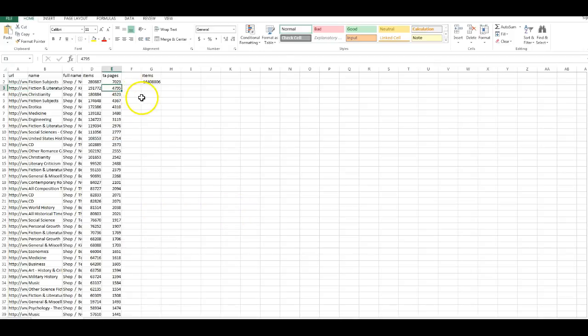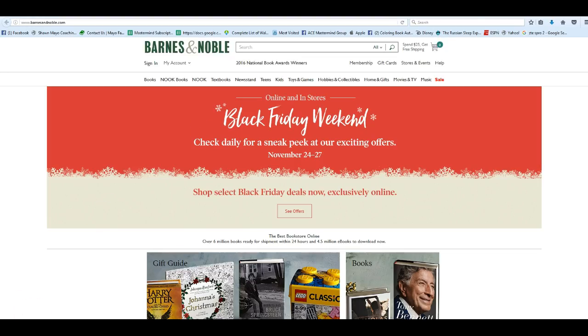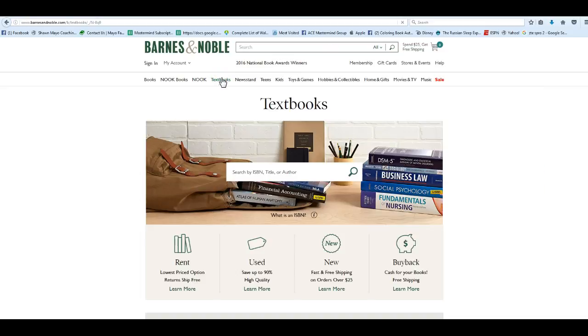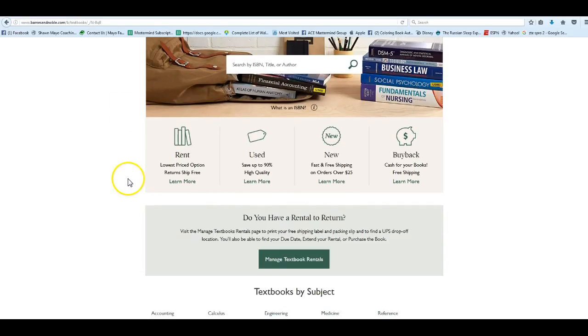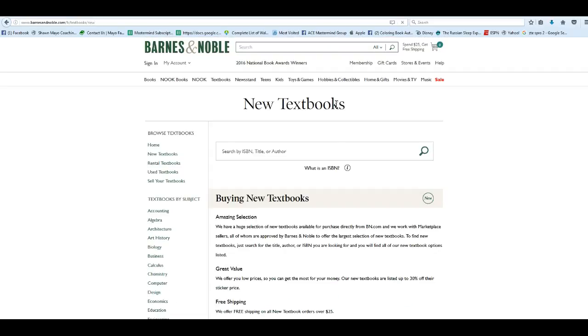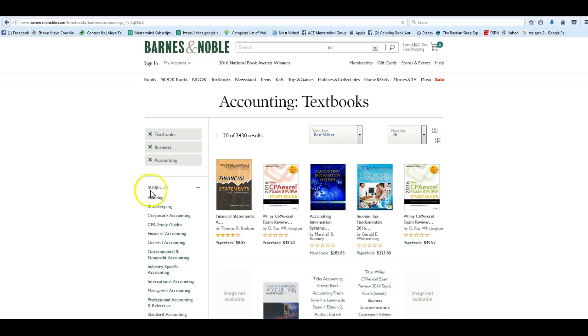So what we're looking at is one that's 4,795 pages long, but Tactical Arbitrage is stopping it at 1,000. So what we can do here is, if we want to find a category and do your own search, we go to textbooks, then look at new textbooks, and then we'll narrow down our subcategories.